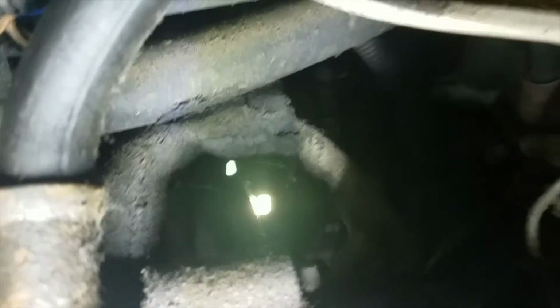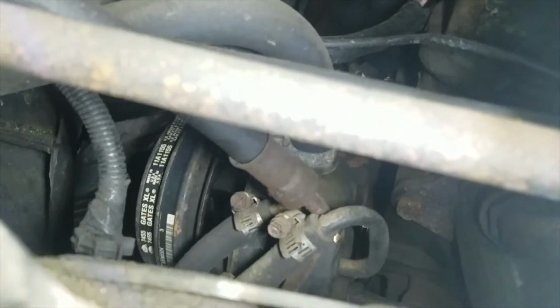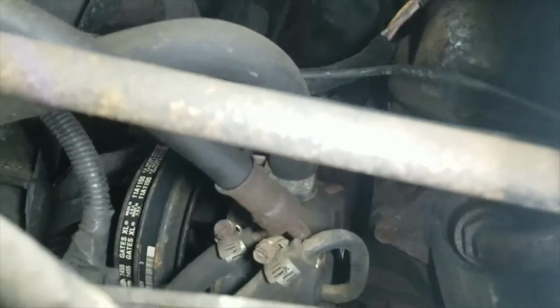See if I can get a better shot of it here through the back here. Probably not. But that's the Hydro Boost unit there. You can see one of the lines going in there, and then way in the back, although it's a little more difficult to see, is the power steering unit. You can see the belt, the pulley on it, and the hoses going into it. That looks pretty dry. There's no dripping from that.